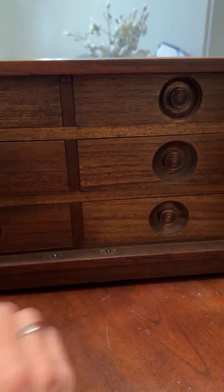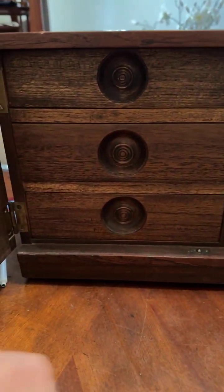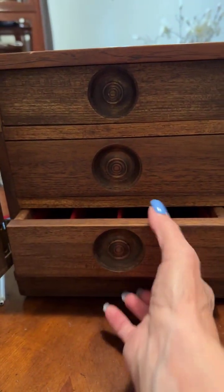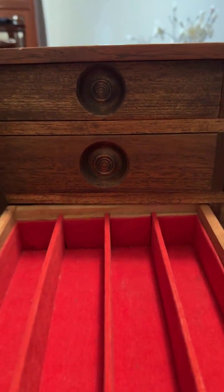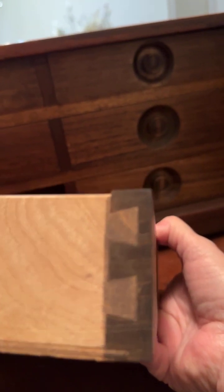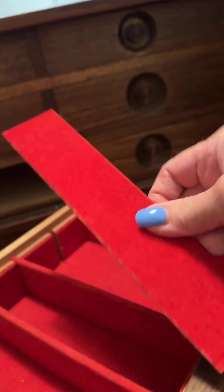This is the reason I think it's a jewelry box. I've looked at the inside of the drawers. There's no writing to indicate the company or anything like that, but there is dovetail on the insides. So I believe it to be antique. It's in really nice shape. As I say that, one of these dividers just fell out.